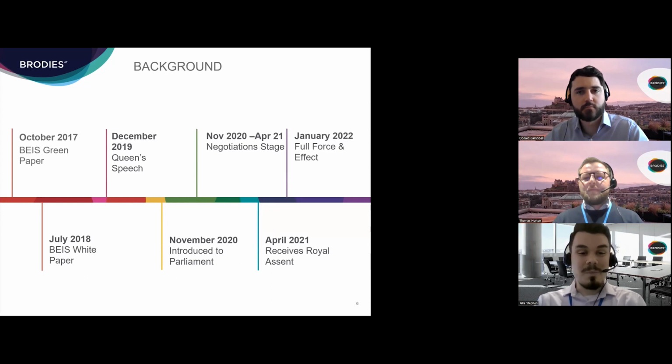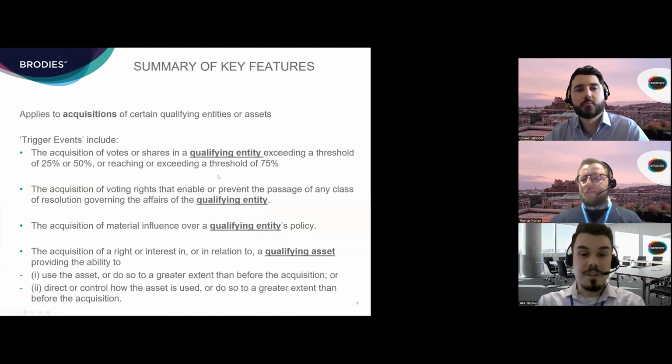And you can see there from the protracted timeline that it took up until January 2022 for the Act to come in full force. So now that we've looked at the background, I'm just going to discuss some of the key features of the Act. The NSIA regime applies to transactions that involve the acquisition of a specified level of control over certain qualifying entities or assets in the UK.